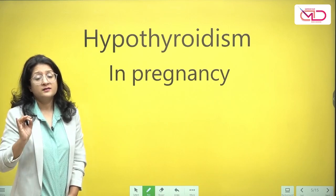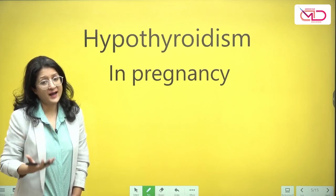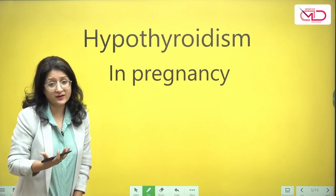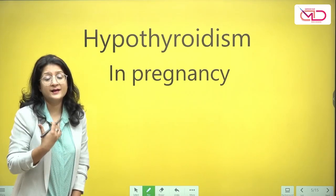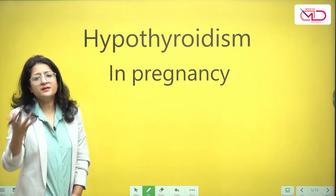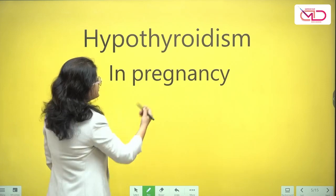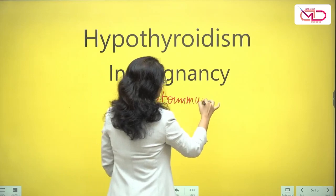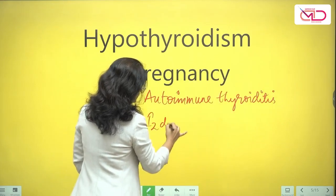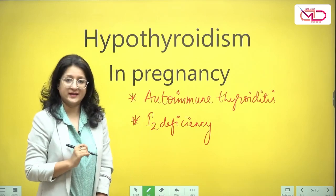But yes, if the thyroid gland for some reason is not able to meet the increasing requirements during pregnancy, it will lead to hypothyroidism and goiter. So yes, for people who are iodine deficient, or for people who may not be clinically hypothyroid at that moment but have autoantibodies directed against the thyroid gland, may go on to develop thyroiditis during pregnancy. Or the third situation can be that there is a known woman with hypothyroidism and she goes and becomes pregnant, right? So the most common cause of hypothyroidism in pregnancy is autoimmune thyroiditis, right? And yes, in iodine deficient areas, this remains an important cause of hypothyroidism in pregnancy.